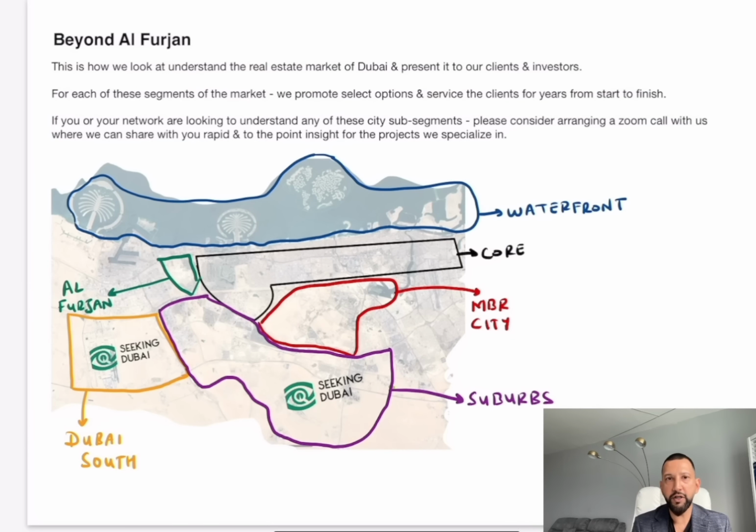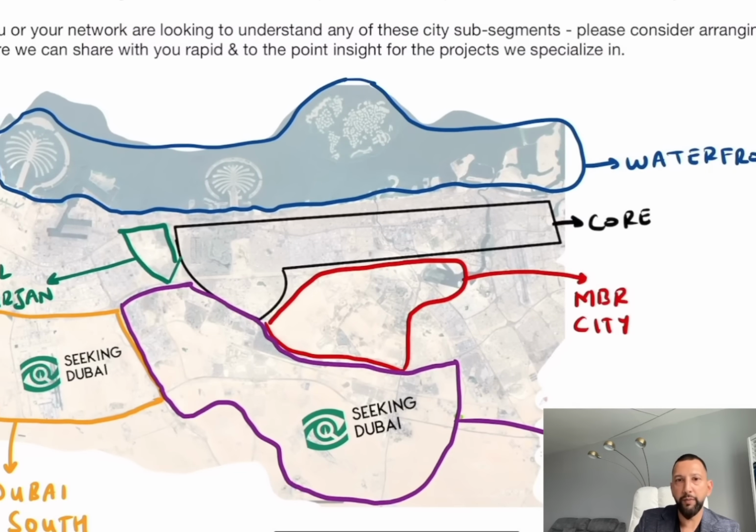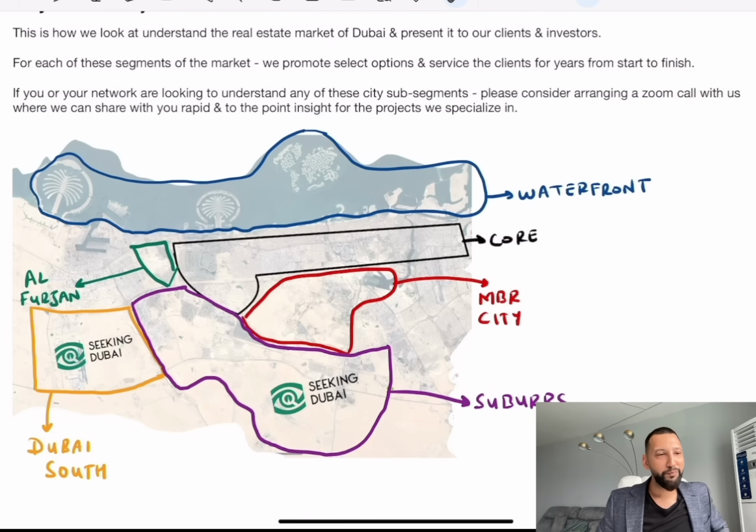But if you're interested in exploring the market beyond Al Furjan and you want to understand similar types of real estate hotspots in different areas, then this map over here is showing you how we look at Dubai and how we explain it to our clients. This is how we break the city down and offer different opportunities in each of these areas.